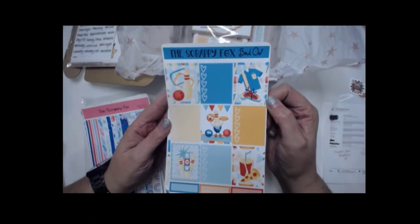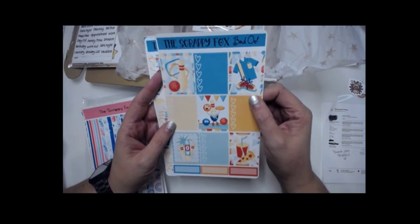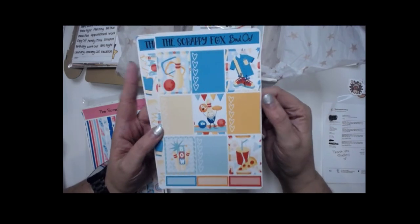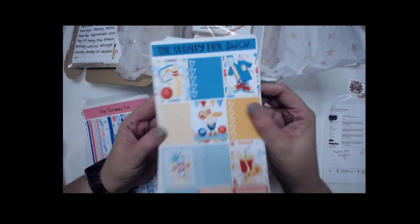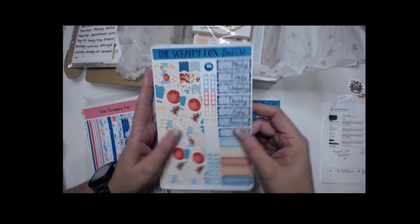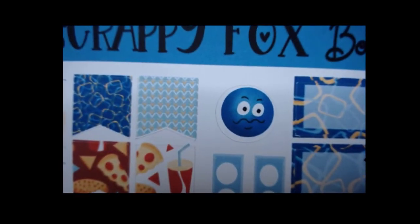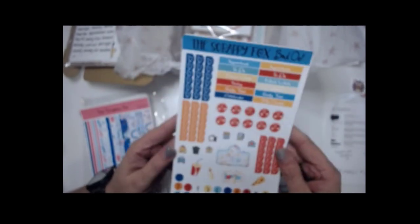All right, Bowl On. This is obviously an older kit. I don't know if she'll reformat it and bring it back, but if you like bowling, here you go. You got your bowling and your washi, along with your checkoffs. Oh, look at the face. Look at the face. Isn't that cute? And then you've got another full box, and then you've got your other boxes. This is how we roll. Oh, those are cute.